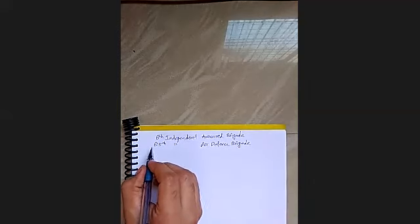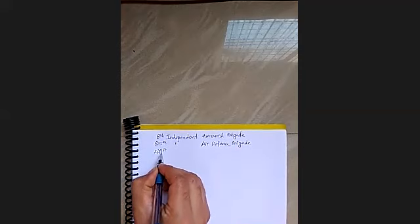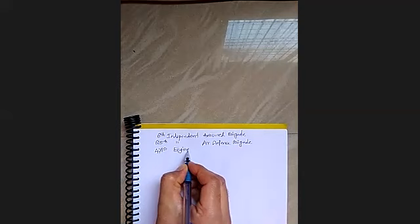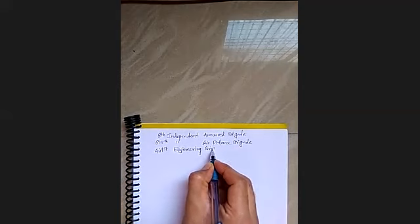And the last brigade which we can consider is the 471st Engineering Brigade.